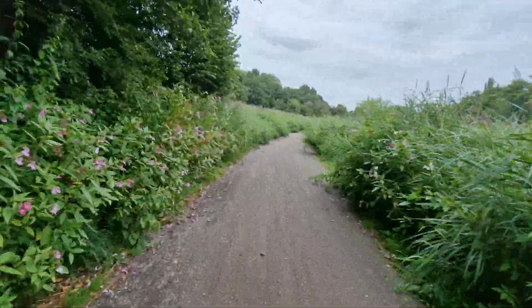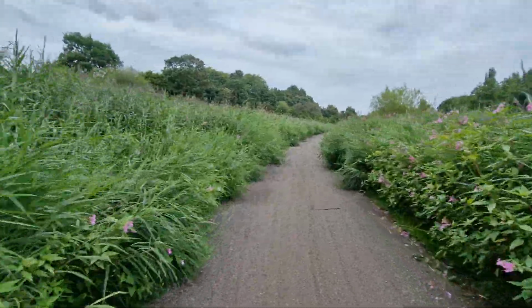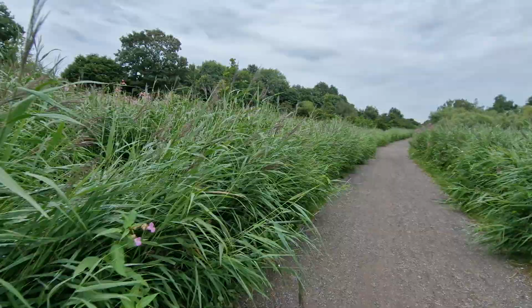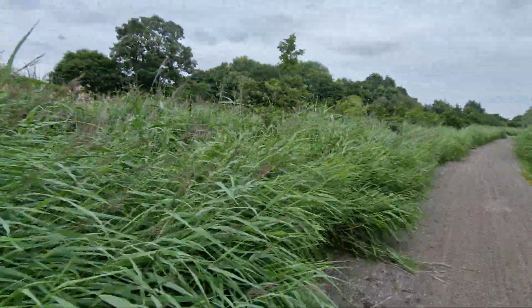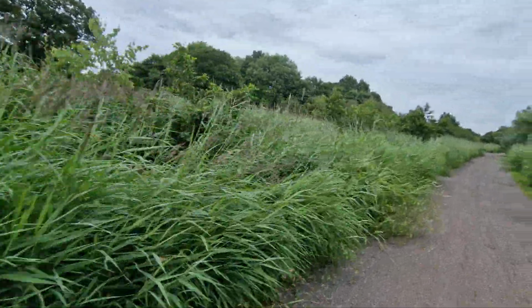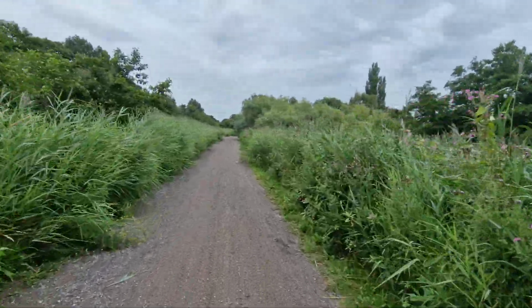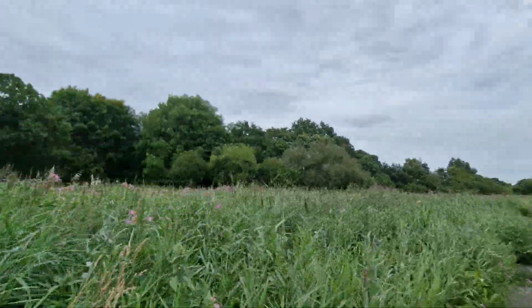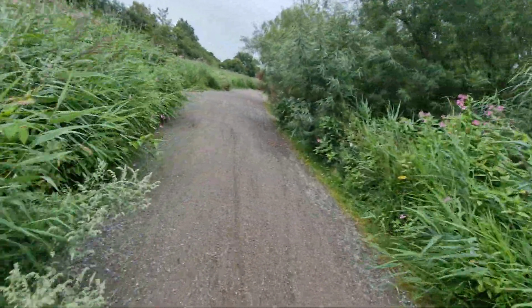But when you don't know an area, it's good just to get out on your bike, to be honest with you, because you can whiz along, and if you take a wrong turn, you've not walked miles, which is a killer sometimes. So not much to see at the moment. I'll hold my camera up and then you can see either side what we're whizzing past.